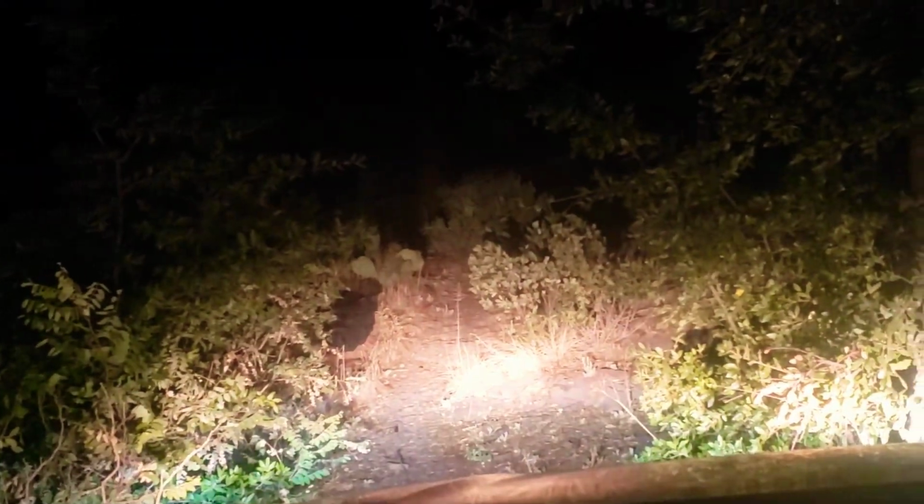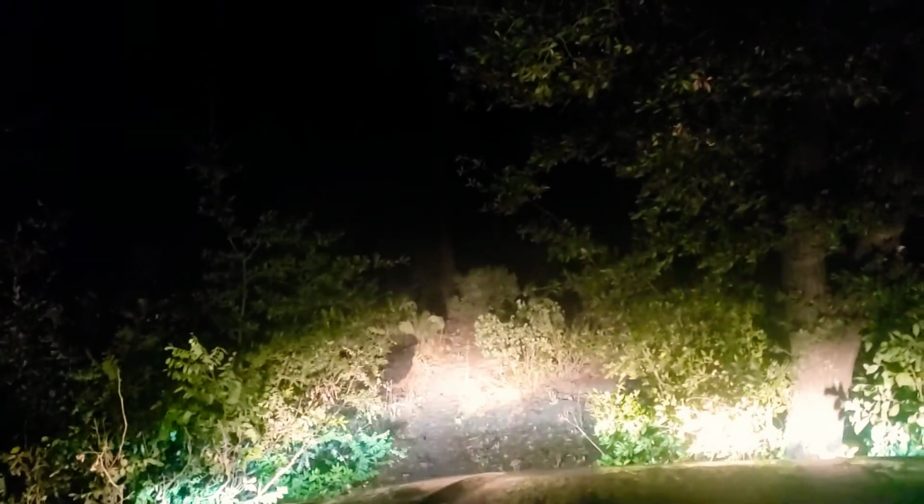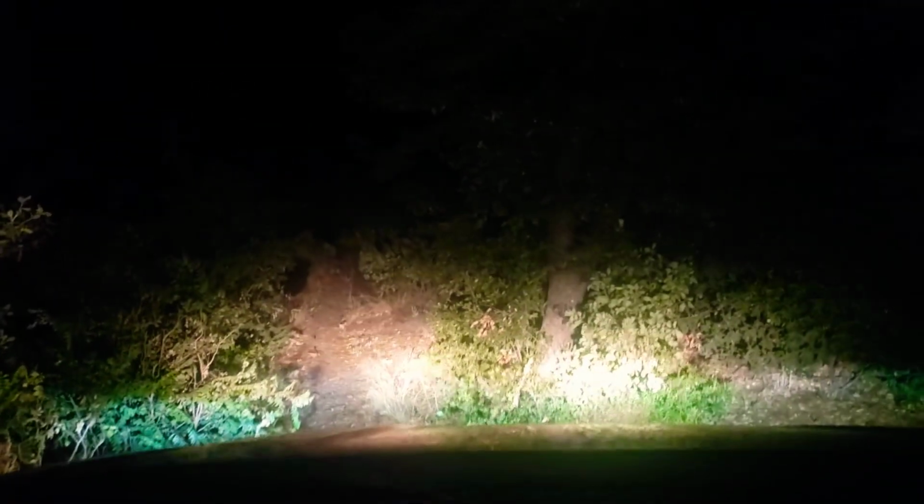Well, of course that's a bear or something. Why won't it move? I get it to move, whatever it is. Or maybe it's just burnt stuff. Well, I'm not gonna go find out. To the naked eye, it looks like a bear. I mean, it really does.